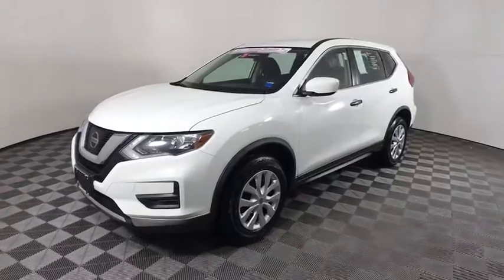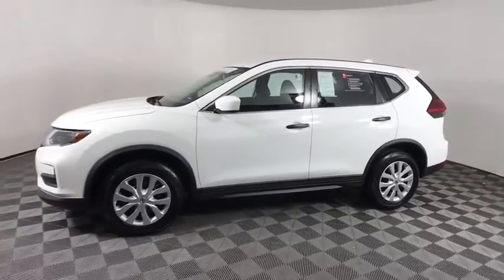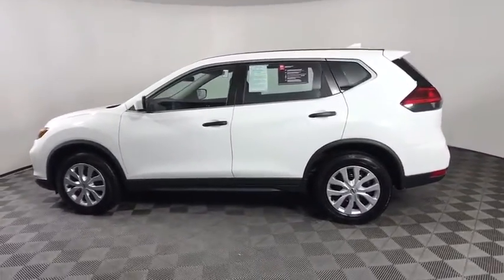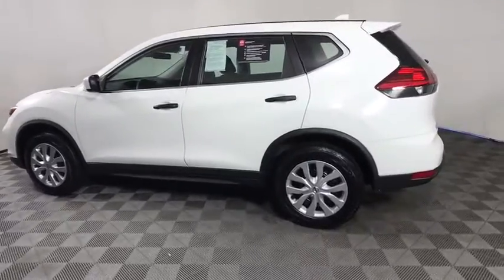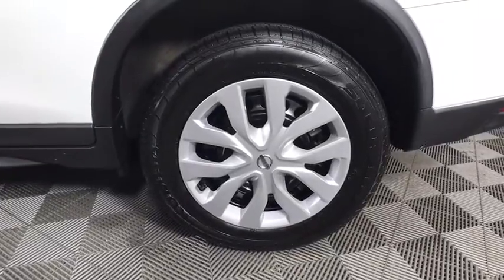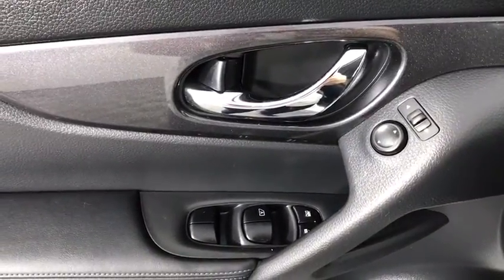Take a ride in the 2017 Nissan Rogue. The stylish Rogue gets 27 mpg and still boasts nearly 58 cubic feet of cargo space. With a 5-star side impact safety rating and confident handling, the Rogue is more than you expect and everything you deserve. This vehicle has less than 25,000 miles.